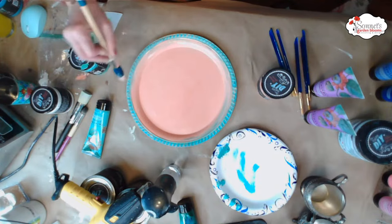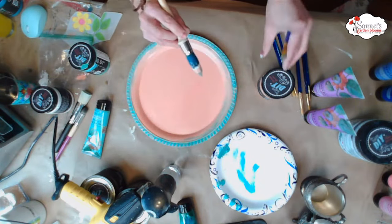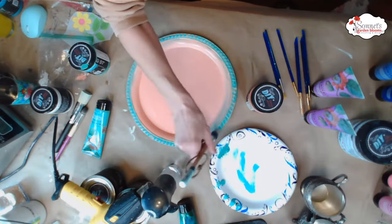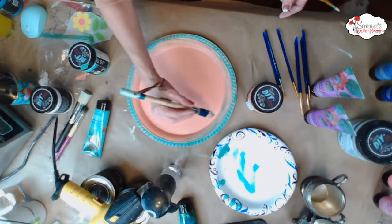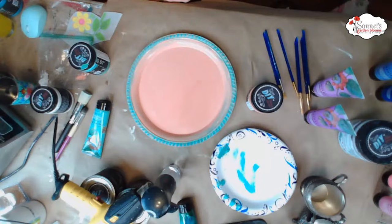Okay, I like that. Ooh, I kind of like how the cowgirl coral. Wait, I gotta look at this name. Yep, cowgirl coral. Okay, and then I'm going to blend that into that. Oh, I really like whoever said cowgirl coral.